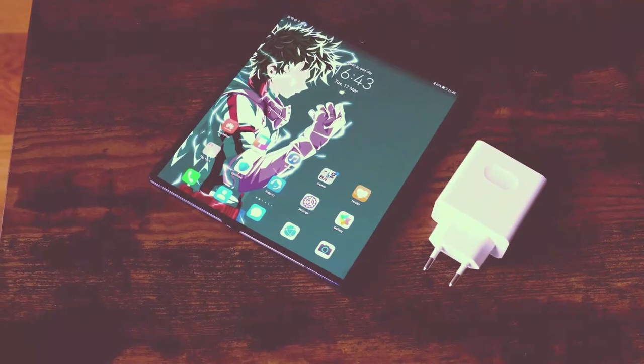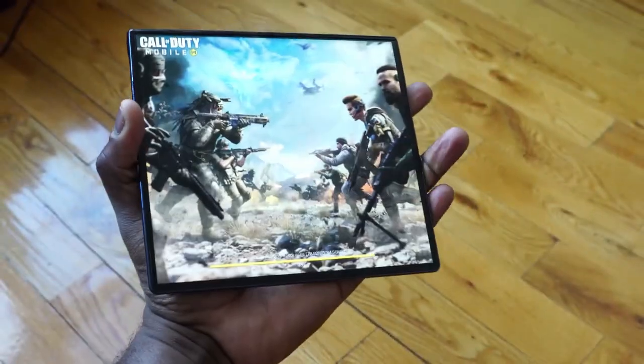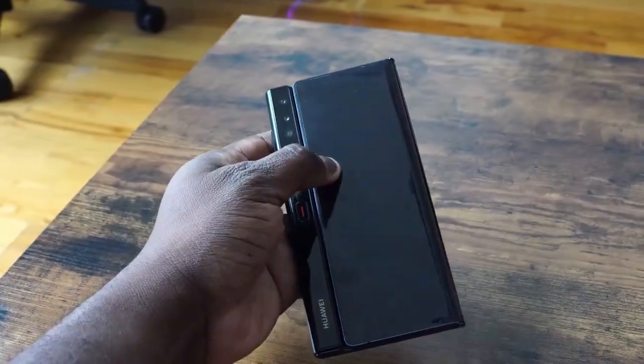Finally got to check out the Mate Xs. Now, if you remember, the Mate X came out last year. Daniel got his hands on the device. It's a solid device, and the Mate Xs is the latest foldable from Huawei. It costs about $2,500, but this device is very different in terms of what you have for foldables. It doesn't close up, it opens up.